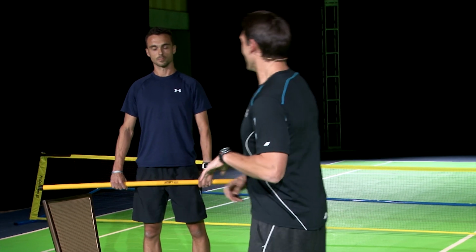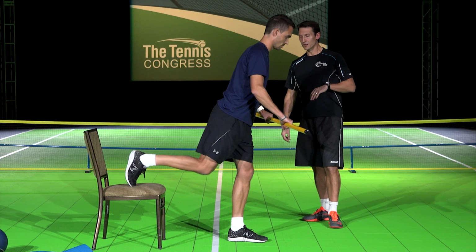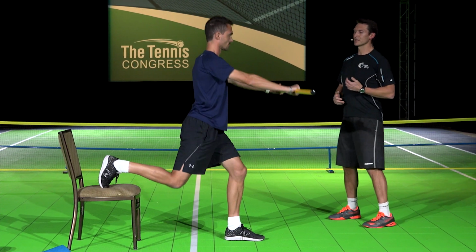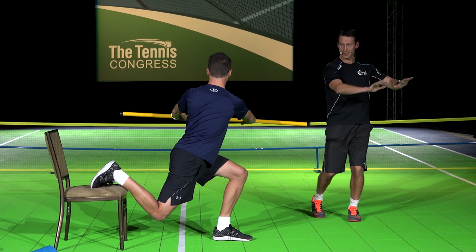So the first one we're going to do is just using the chair. We're going to do what's called a Bulgarian Squat with a little rotation. We're going to try and incorporate some rotational aspects into a lot of these exercises. So as Johnny comes down into the squat, he looks to rotate. Just rotate as you're coming down.